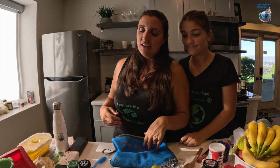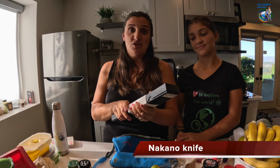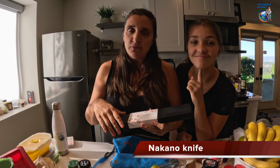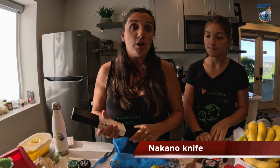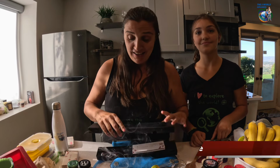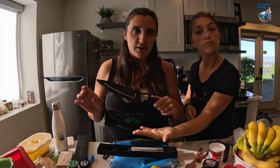Now there is the best tool of them all. We just got this just a few weeks ago. It's a Nakano knife. Yes, because you need a good knife when you're traveling. You can't rely on what you find in an Airbnb. So this one, it's amazing. Look at this. It's still in the box because I don't want to use it because it's so pretty. So first of all, it has the protections, but my kids are not allowed to use it because I don't want to eat their fingers for dinner.